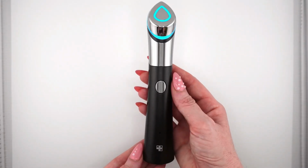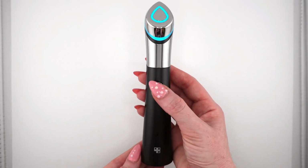Lastly, but not least, number 7 is you can actually use what's called the ARR Glow Booster. Now, this is not something that you have to do, but it is a device that will definitely help you to make product penetrate more into the skin. It's a device that's used by Medicube that I do have a video on as well that you can take a look at, that I highly suggest you watch as well.